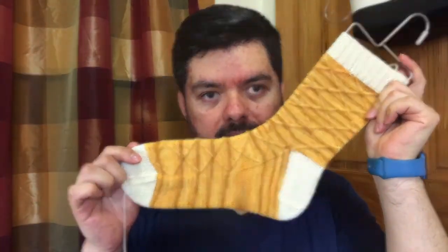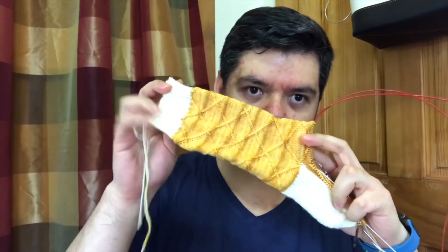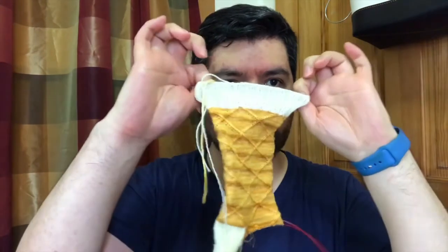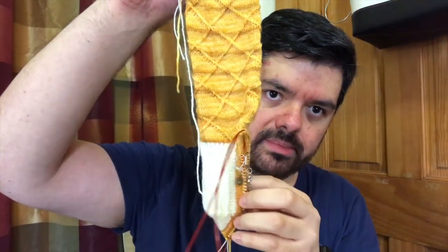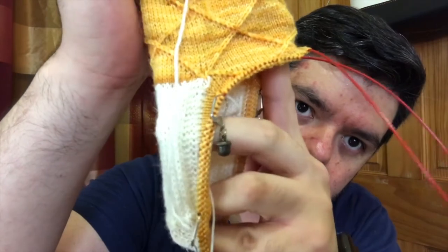So anyway, that's the first half, and I am working on the second sock. I've done the cuff, again 20 rows, the leg, the heel, and I've picked up the stitches, and I've started working down the gusset. I'm not sure you can see. But I did the same thing. Actually, on this sock I'm a little bit more successful at picking up the stitches. So hopefully that means I'm learning. Yay!